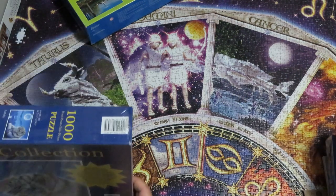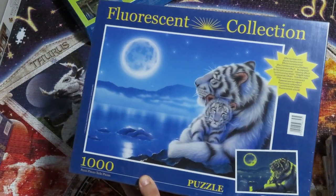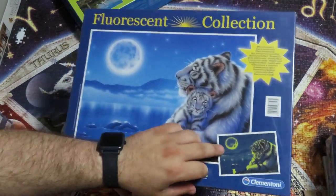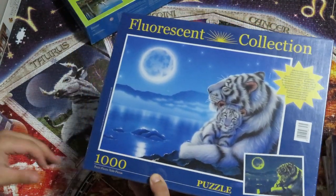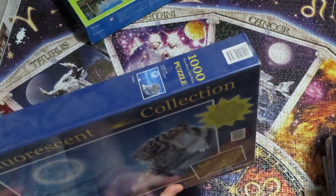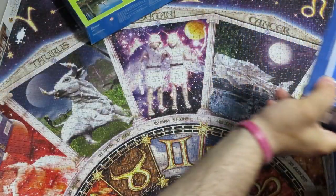And here are some pictures from the Fluorescent series from Clementoni. They also glow like this in the dark. This is a white tiger with her baby. Lullaby. It has the name Lullaby.